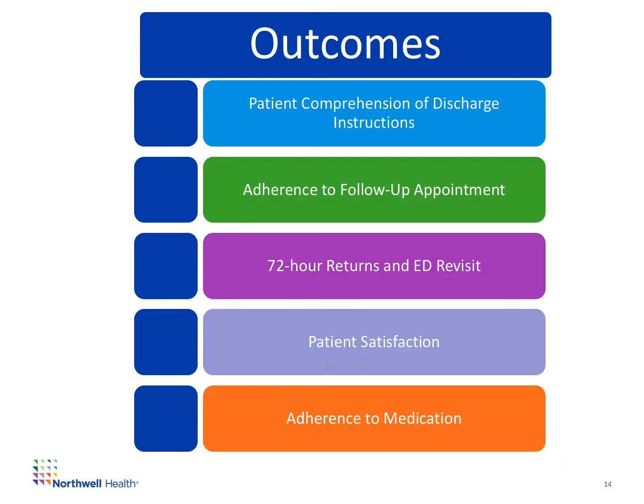Some of the outcomes we can measure from the Discharge Center include patient comprehension of their discharge instructions, adherence to their follow-up appointments, 72-hour returns and ED revisits, patient satisfaction with their care, and adherence to medications.